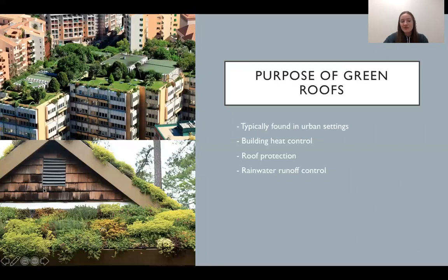And they can also be found on individually owned homes as well, as seen in this picture below, in suburban areas, which they are used for the same purposes as in urban areas, just on a smaller scale. But today we're going to be focusing specifically on urban area green roofs. And the reason why they are mostly found in urban settings is because the urban subclimates within a city tend to have a lot higher temperatures than outside areas or suburban areas outside of the city. And this is for a number of reasons.